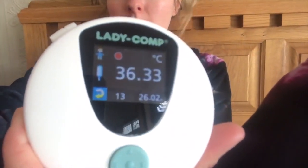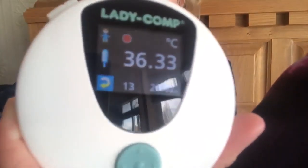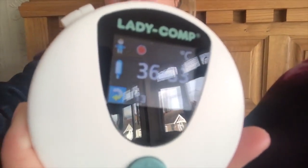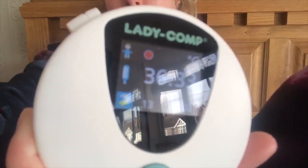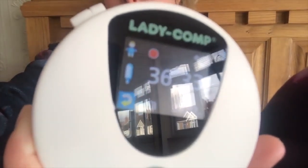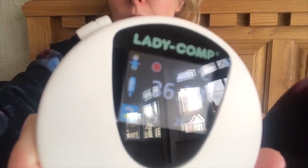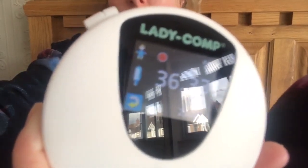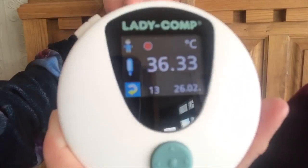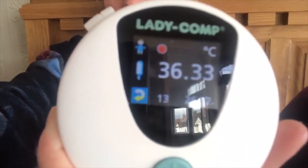Thank God. So today my temperature is 36.33. I've got a red light, which means I can't have sex, and as you can also see in the corner there, there's a picture of a little boy, which means that I am ovulating, and if I was to have sex today, the chances would be much higher of having a boy today. You'll see that change over the next few days. It will go to a boy and a girl, and then just a girl. And I'll explain that in further detail in my blog. But yeah, it's 36.33 and I'm on day 13.